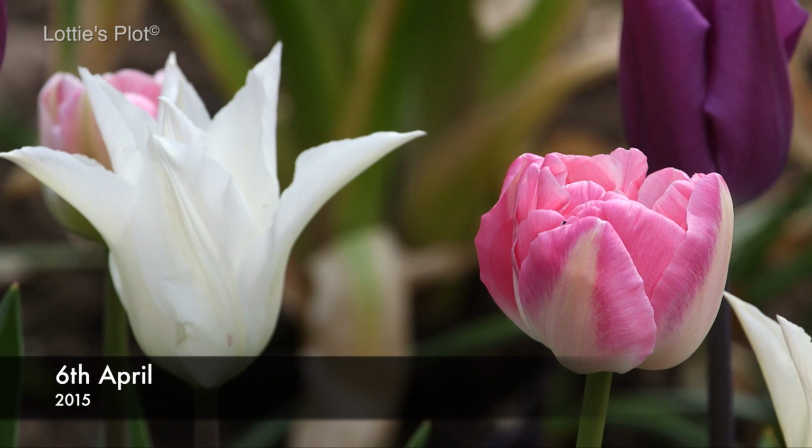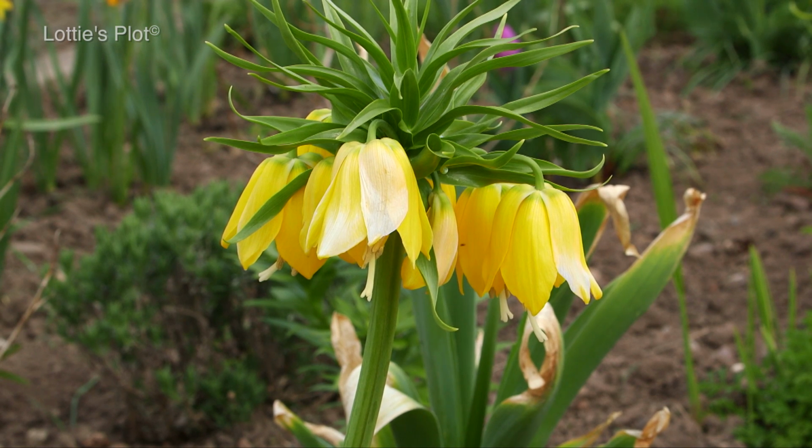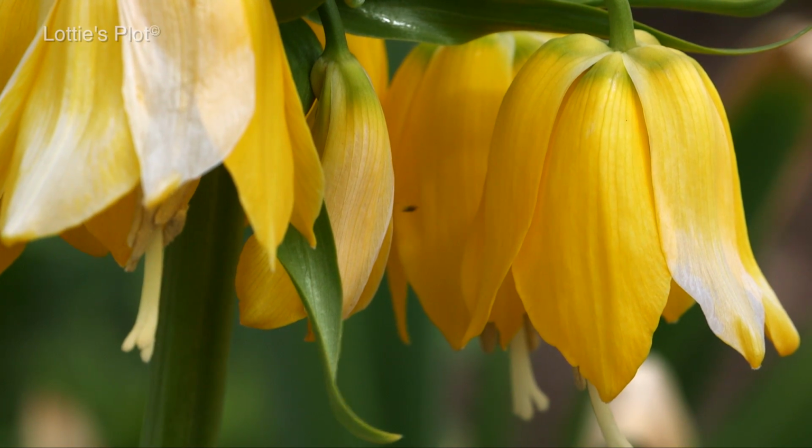I'm really loving spring here on the allotment. The flowers are just superb, especially the beautiful yellow fritillarias with their large bell-like flowers.